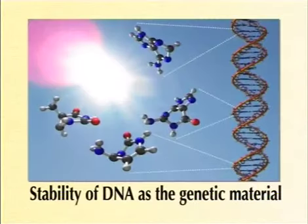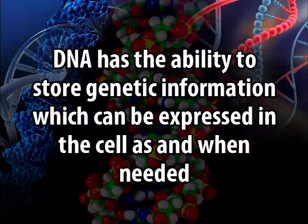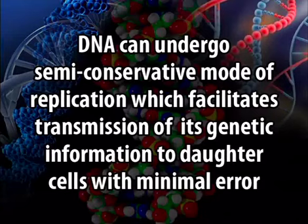Over the years, as the physical and biochemical properties of genetic material became more and more clear, a suite of characteristics of DNA was found to make it a perfect genetic material. And the most important of these characteristics include that DNA has the ability to store genetic information, which can be expressed in the cell as and when needed. Very, very important characteristic. And the second important thing is DNA can undergo a special mode of replication, what we call the semi-conservative mode of replication, which facilitates transmission of its genetic information to daughter cells with minimal possible error.